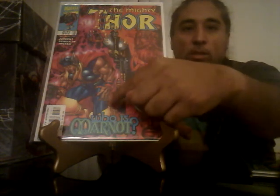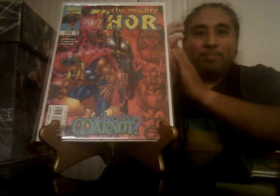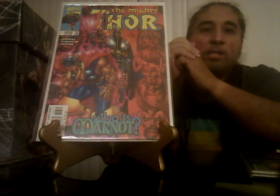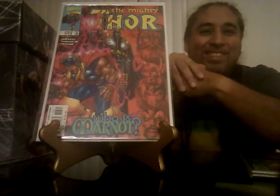Now this one was $1. It wasn't a quarter. It's the Mighty Thor number 13, and the reason why I got it is because you see where it says who is what's his name? Marnot, which is this guy right here. Basically, this is the origin issue of Marnot, so that's why I got it for $1. I'm not gonna tell you who it is. You'll just have to find out on your own. But it's interesting who it is. It has something to do with Odin. That's all you need to know.